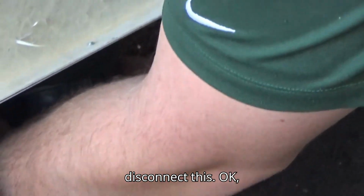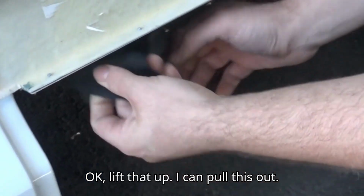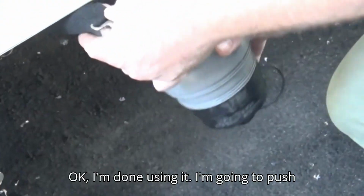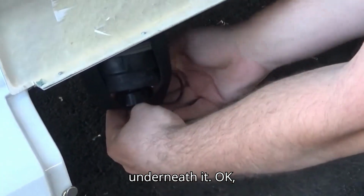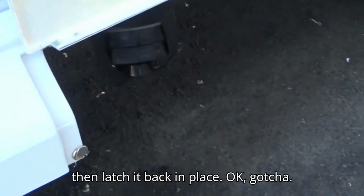Can you show me that again there? So I'm going to disconnect this. Lift that up and I can pull this out. I'm done using it. I'm going to push it all the way back in. Route this underneath it like that, latch it back in place. Okay, gotcha. And I can take this and close this door. Okay, got it.